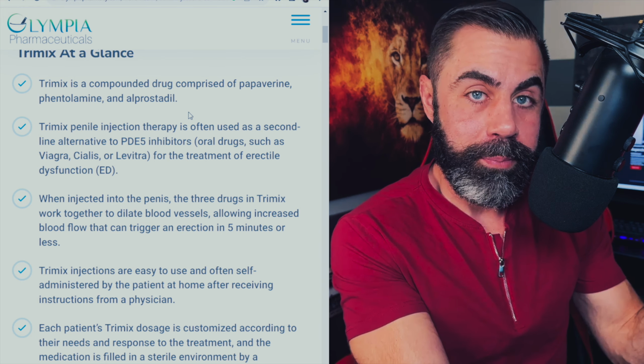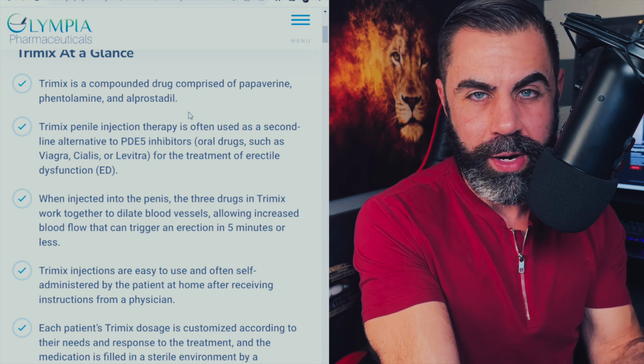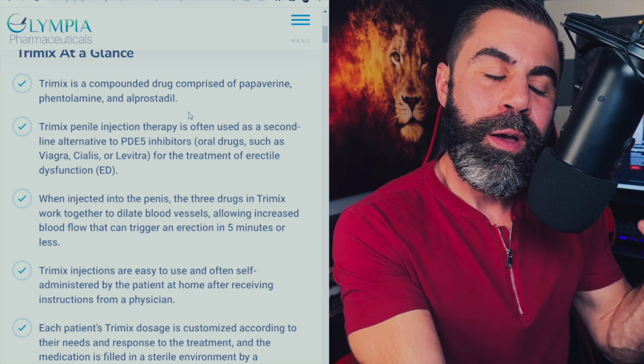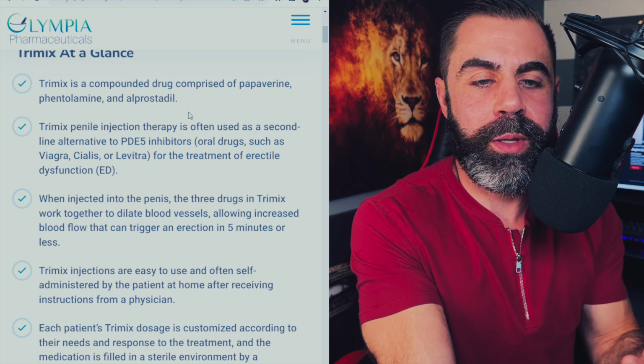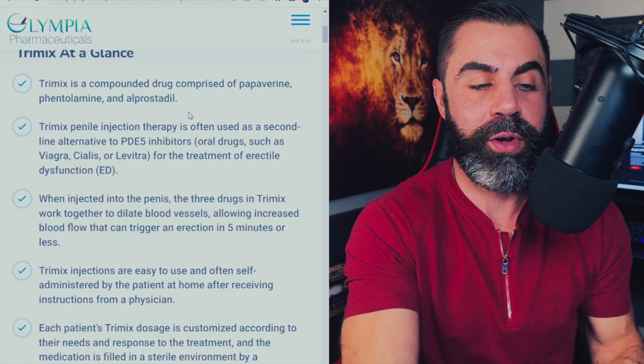whether it's Olympia or other people prescribe this too, but your doctor can prescribe this as well. Fully understand what you're doing so that you don't induce 4-hour-long erections that could potentially end you up in the ER having to have your shit drained.